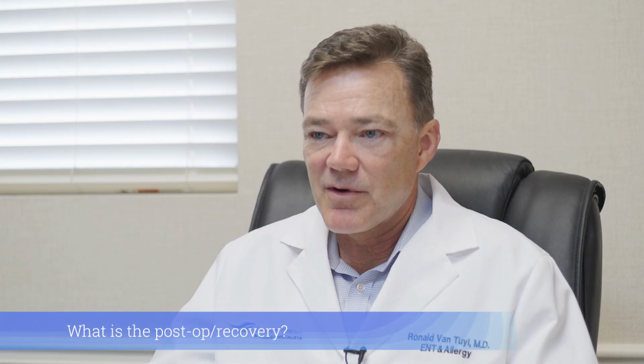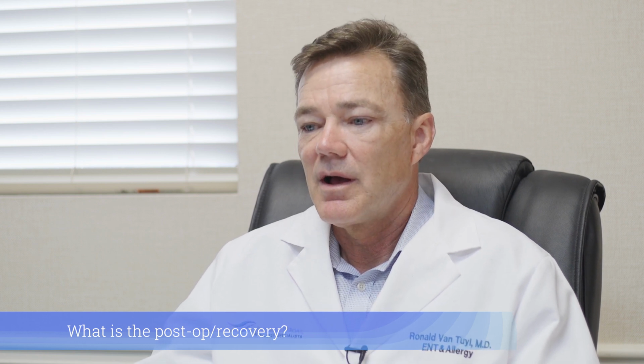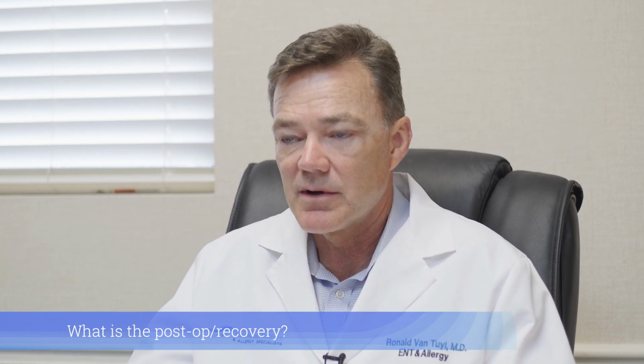So the post-op recovery period after balloon sinuplasty is roughly 1 week. Usually you can return the next day to work. There is a little bit of drainage, discolored drainage, for a day or 2 afterwards. Usually pain medications are only over-the-counter Tylenol and ibuprofen. We do saline irrigations twice a day for a week post-operatively. And if need be, we treat patients with allergy medications.